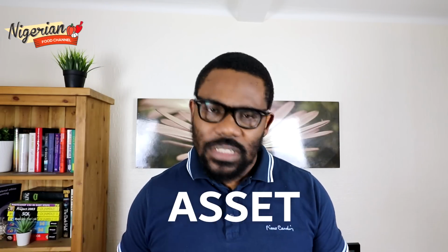Today, we'll be talking about how to own land in Nigeria. Owning a piece of land is a fantastic idea. It serves as an asset, serves as an investment. So what can you do with a piece of land in Nigeria? You can possibly build a property on it, a place to live in.